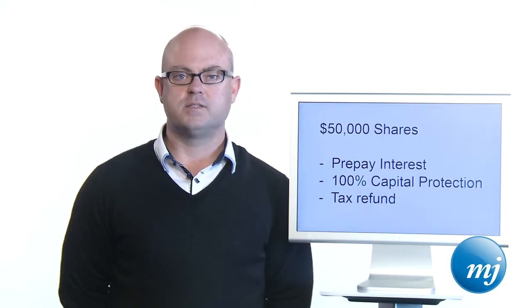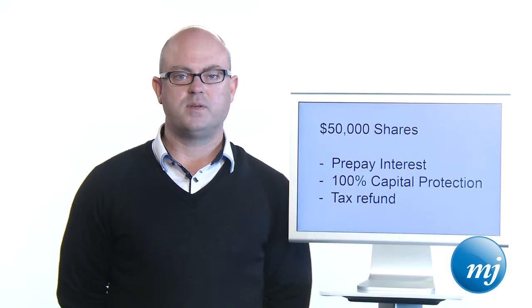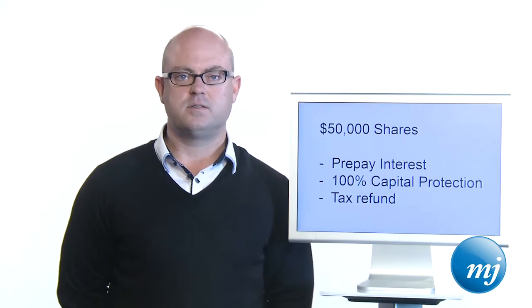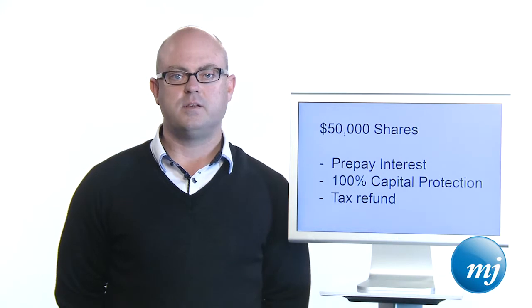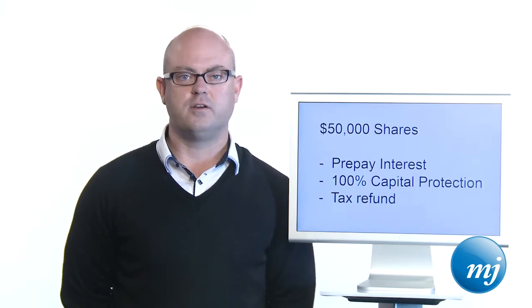Macquarie, for education's sake, to illustrate the point, they will lend you 100% of the amount that you want to put in shares before the 30th of June. So say it's $50,000. They'll give you $50,000 through a loan, and they'll also lend you the money to prepay the interest on that for the next 12 months. So zero cash out of your pocket before the 30th of June.